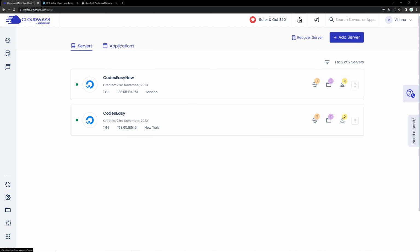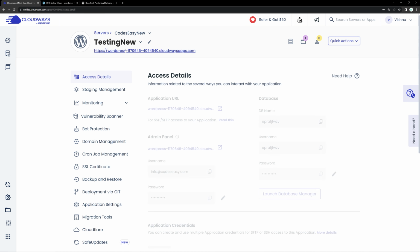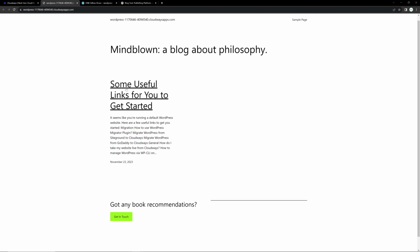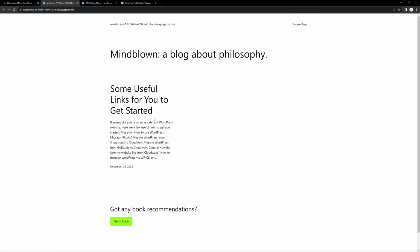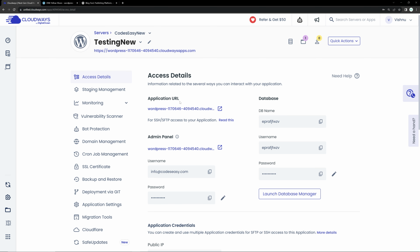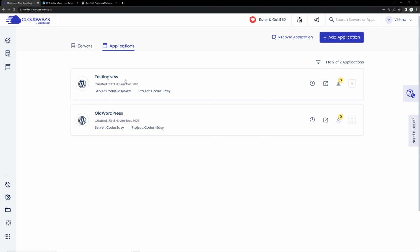So now let's go to the applications here. And you can see our new WordPress website. This is the test new. And we are also having a URL, so you can check it out and you can see it is a default WordPress installation. So that's it. Now you are already having a WordPress dashboard. Simply go to the applications and you can click the new WordPress.